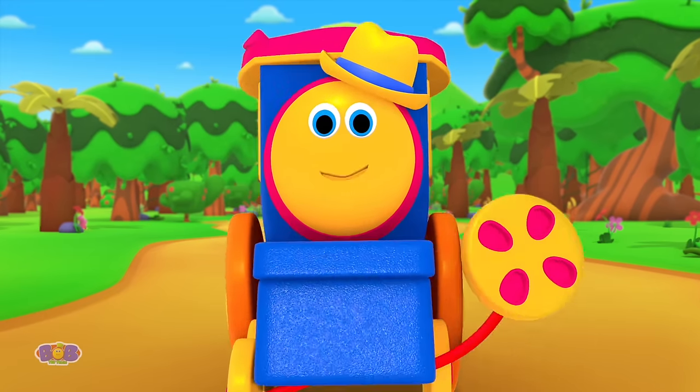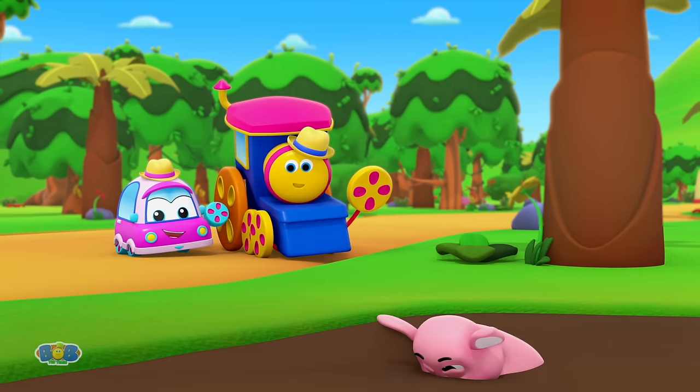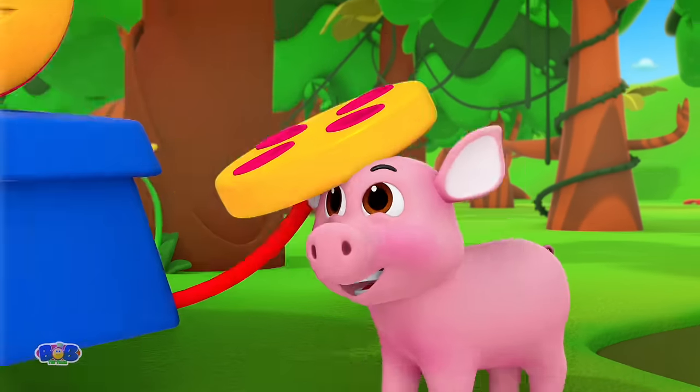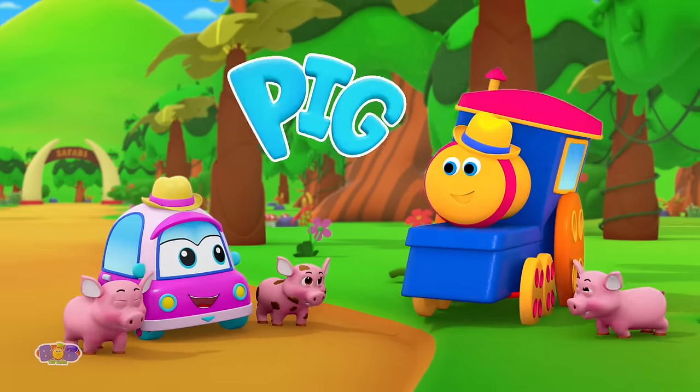What loves mud and goes oink, oink? What goes oink, oink and boink, boink, boink? What loves mud and goes oink, oink? A pig! Yes!